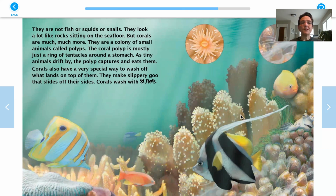They are not fish or squids or snails. They look a lot like rocks sitting on the seafloor, but corals are much more. They are a colony of small animals called polyps. The coral polyp is mostly just a ring of tentacles around the stomach. As tiny animals drift by, the polyps capture and eat them. Coral also has a very special way to wash off what lands on top of them. They make a slippery goo that slides off their sides. Coral can wash with slime.